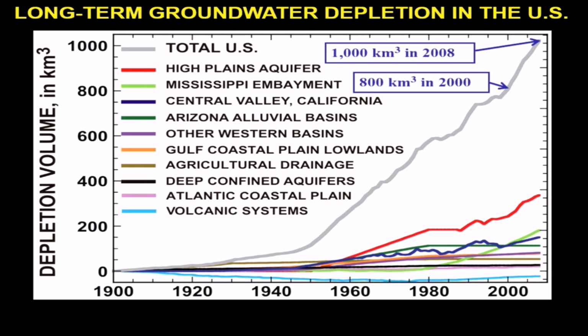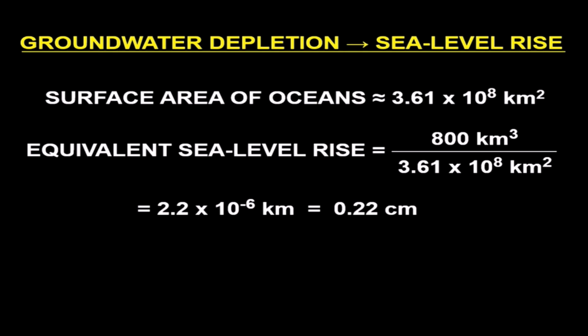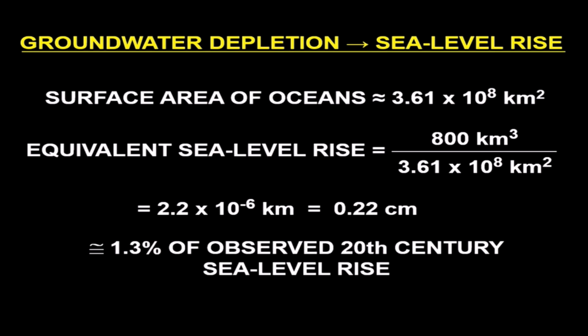So if we look at this 20th century depletion, if we take this volume of water that's removed from the continents, figure out, well, where did it go? Ultimately, it winds up in the oceans as the ultimate sink. And if we spread that depletion volume out over the surface area of the oceans, we wind up with 0.2 centimeters of sea level rise. In other words, groundwater depletion in the US in the 20th century is balanced by little more than 1% of the sea level rise.